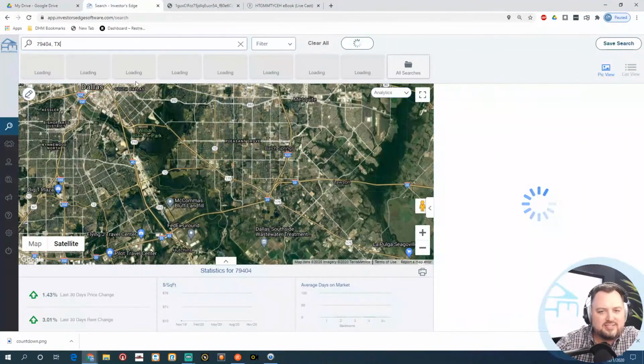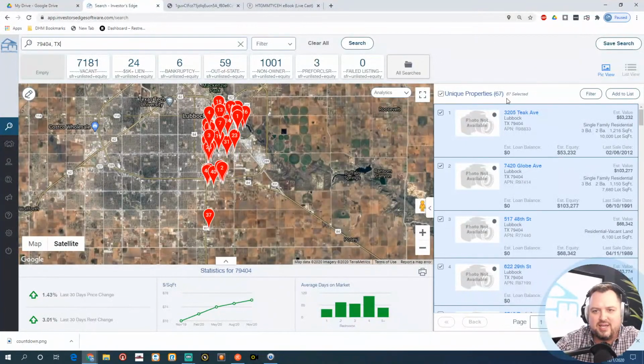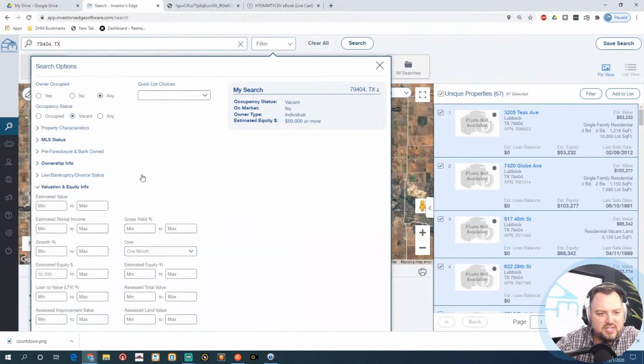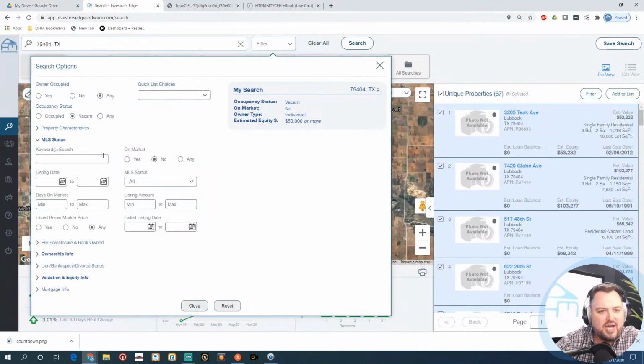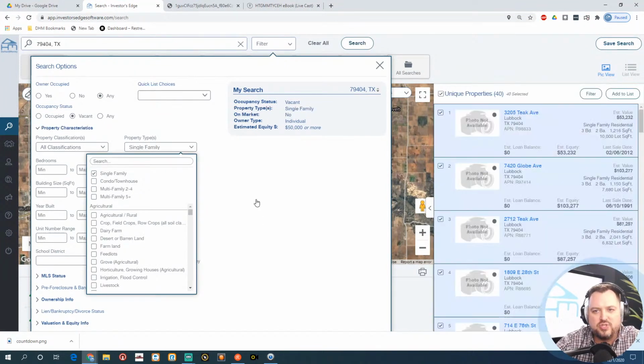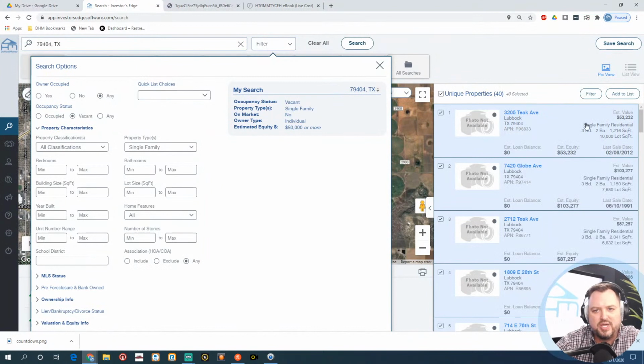79404. Okay, isn't that what we were just looking at? I can't remember. Okay, 79404. So let's just filter this. I think this is the same filter. It's vacant properties. They've got $50,000 worth of equity, and we are not doing any corporate owned houses. Let's do this one a little bit more and just say single family houses. So there are 40 single family houses that have $50,000 worth of equity that are not on the market, that are owned by individuals right now in the zip code.